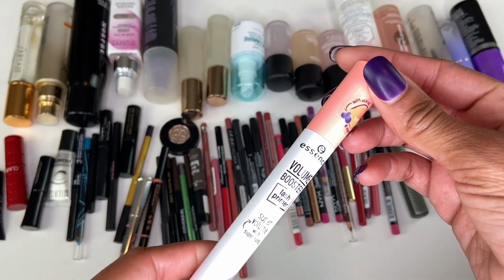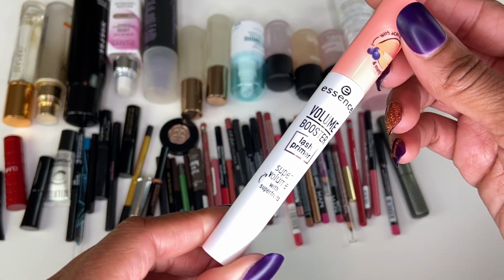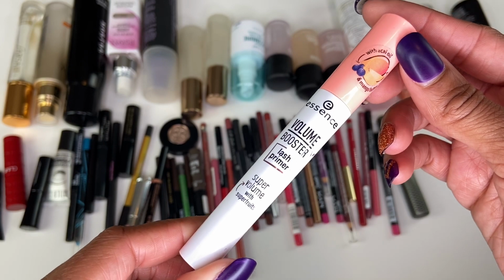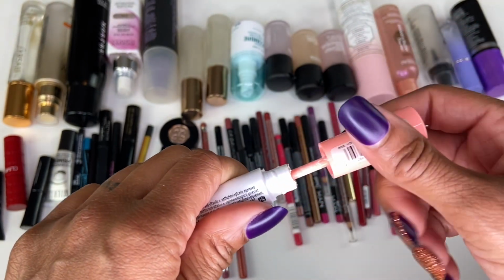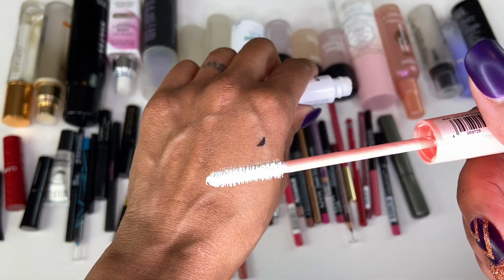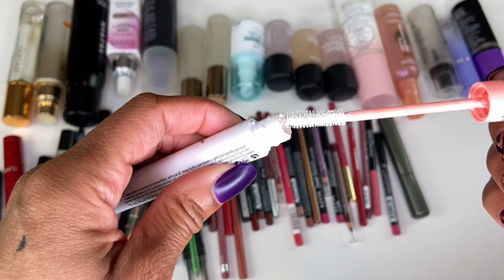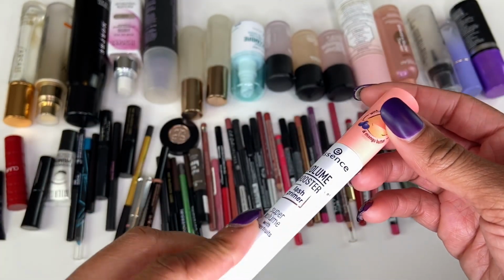This is my favorite lash primer. This is the Essence Volume Booster Lash Primer. It adds tons of volume. It has superfruits in it like acai oil and mango butter. It feels very good on my eyes. I can't describe it too well, but I feel like my lashes are actually nourished when I use this. So I love this, highly recommend it.